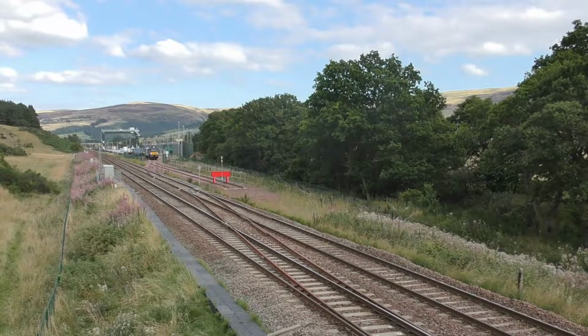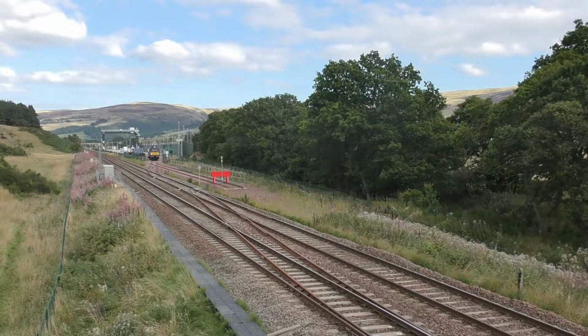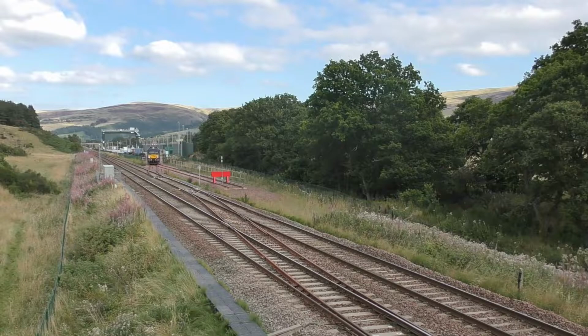The unusual sight of a Class 88 north of Mossend presented itself on this day, with 88003 being sent up the day before for the press release, and this is it now being sent back to Motherwell after the opening of the terminal, working 0Z56, the 1655 Blackford Freight Terminal to Motherwell TMD.